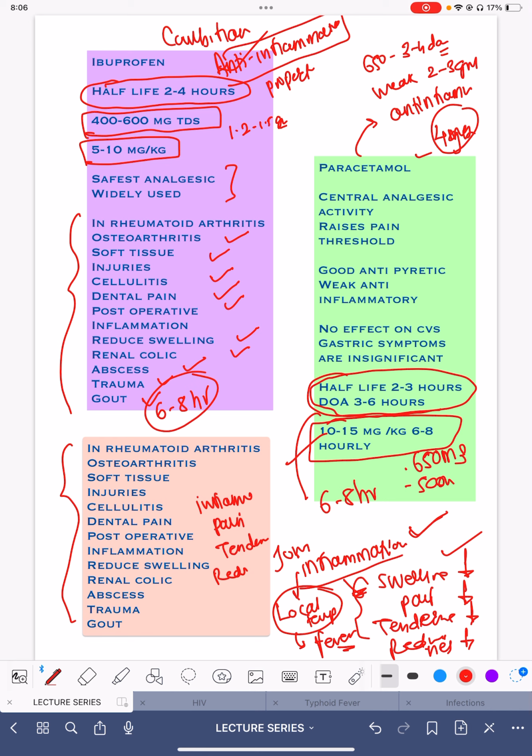That is the reason why ibuprofen is one of the good medicines for these pains, whereas paracetamol does not have that great an anti-inflammatory property. So it is not as effective in joint disorders or significant swelling disorders. Like it is not a very good medicine for osteoarthritis or soft tissue injuries or cellulitis or dental pain or post-operative pain or to reduce swelling. Paracetamol is not as great as ibuprofen. So it can definitely reduce pain, but not as well as ibuprofen.